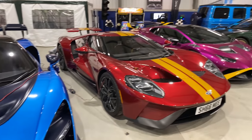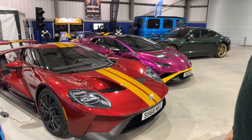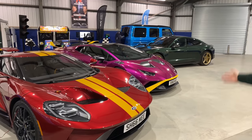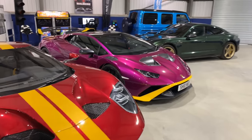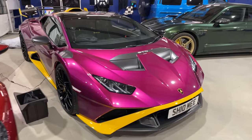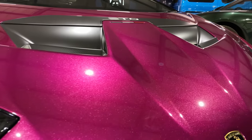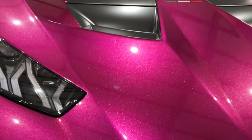But you know, when you're looking at the cars on this side, we literally got pretty much all the colours of the rainbow. I'd say the Lamborghini definitely jumps out. That's the latest addition to the collection. This stupidly metallic Viola Bast, as it's called, is effectively glitter paint. It is really in your face, isn't it? It really jumps out. It's lovely.